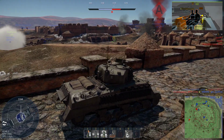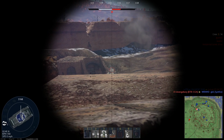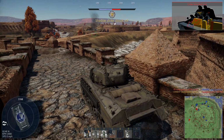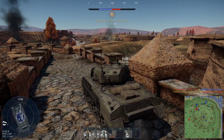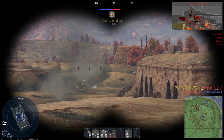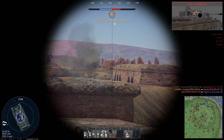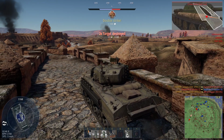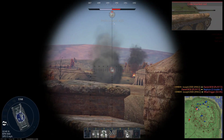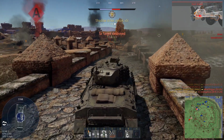Gonna loader. Tango down. Oh shit. Okay. That's him down. Him down. This Sherman just loves killing stuff. That's 3.